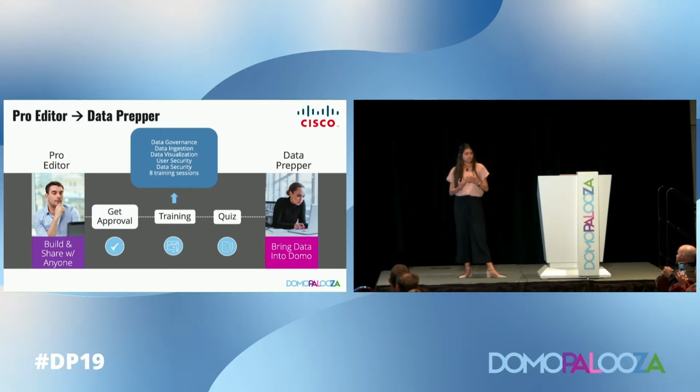These are 8-hour-long sessions where we cover topics such as data governance, data ingestion, data security, user security. And again, they have to take a quiz, and that's when they are badged as a data prepper in Domo, and they get additional privileges with it.